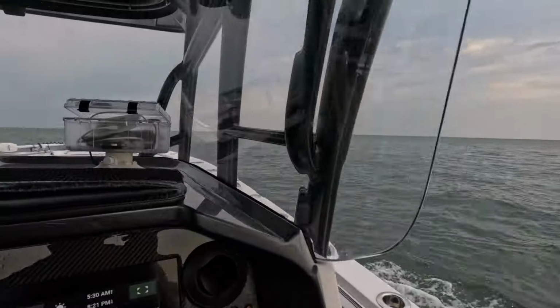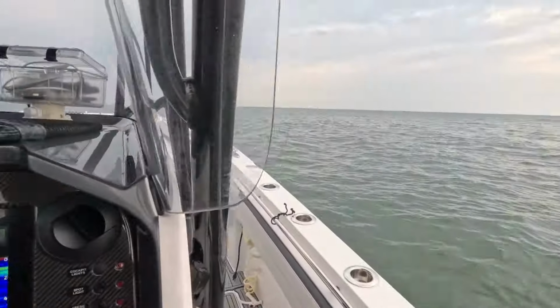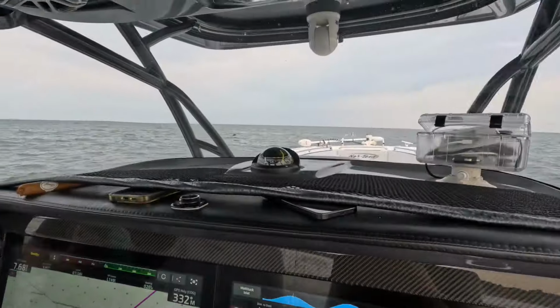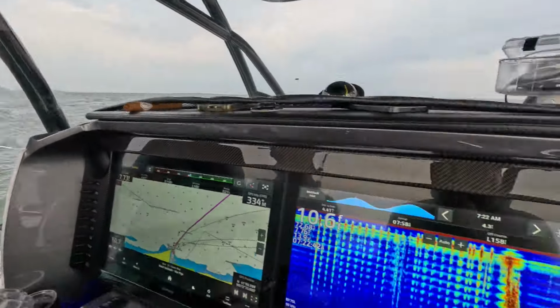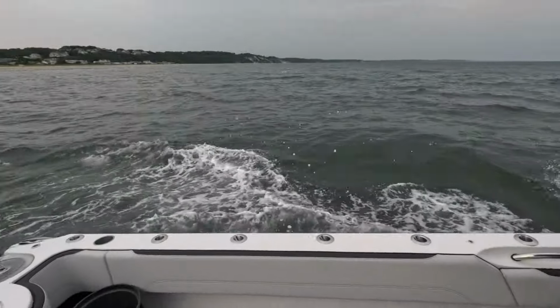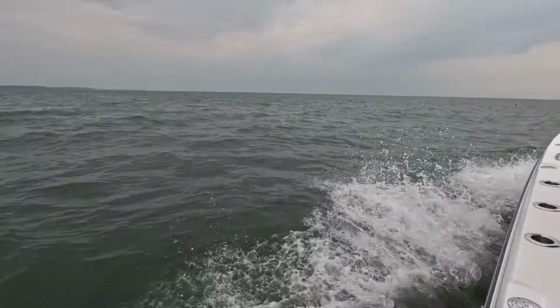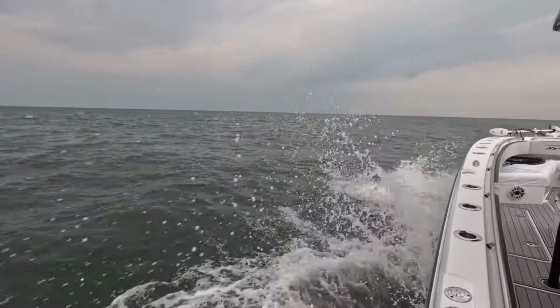All right, we are in the Long Island Sound. A little bit of a chop, not crazy, but definitely some whitecaps, northwest wind. Oh, it's always hard to tell with the GoPro. Just idling out still. You could see there is a little bit of a wind, a little bit of a chop.